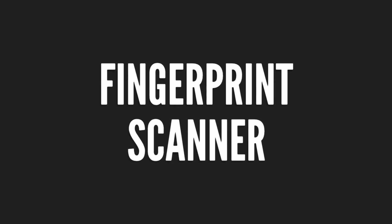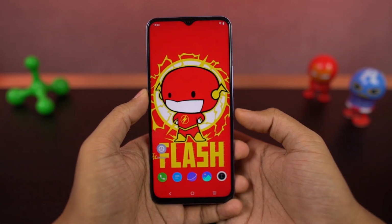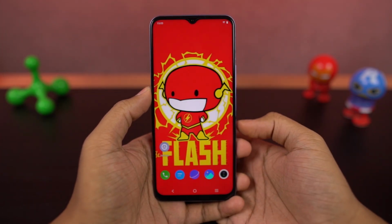Next, this phone has a super fast side-mounted fingerprint scanner. Well, personally, I really don't like a side-mounted fingerprint scanner, but that's what we get with this phone, and the performance is pretty good. Here's a quick preview. It almost instantaneously unlocks the phone.